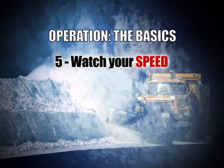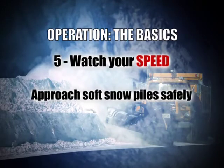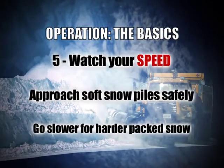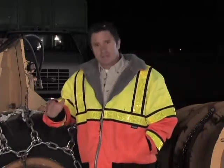When it comes to speed, do not exceed the limit of the roads you are clearing or the limit set by your organization for snow removal vehicles. If you are not sure of what the limits are, then consult with your supervisor. When approaching a soft pile of snow, do it at a safe rate of speed. Of course, use slower speeds when approaching harder packed snow. A frozen pile of snow that is approached too fast can cause a sudden impact that can severely damage equipment or possibly throw the driver from the vehicle. The key to this is to keep a slow, steady speed while working.